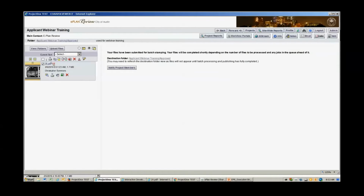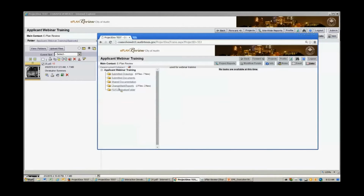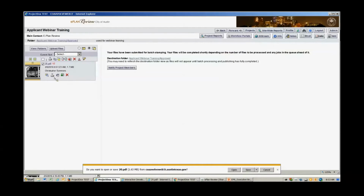Again, I'm logged in as a reviewer, so I have a lot more buttons that will be available to me as the reviewer that you as an applicant wouldn't have. So you can see what those look like if we go back to the applicant login. Do a refresh. So then you can click your download button and you can download them together as a single file, or if there's multiple files, it will automatically ask if you want them downloaded into a zip file, and it'll do that for you. And you just save it wherever you want to.